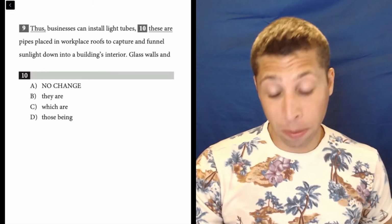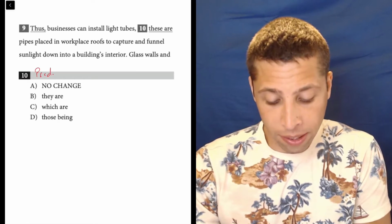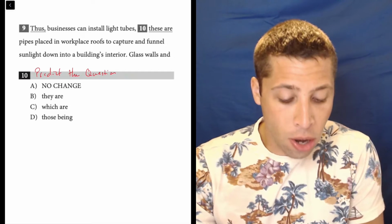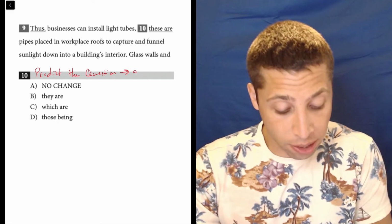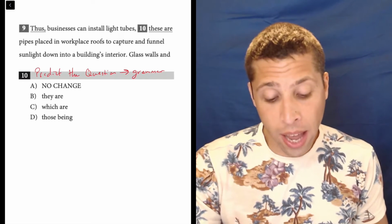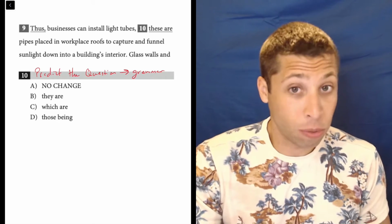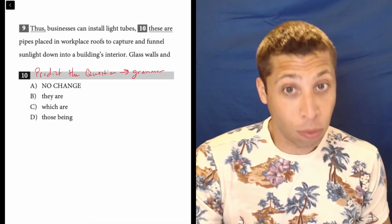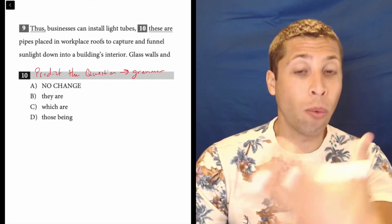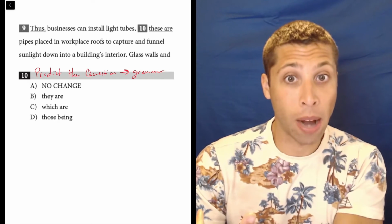This question is a really important case where it's necessary to correctly predict the question and know from the start that this is testing grammar. This is not about what sounds best. Personally, I think choice A sounds fine if I just read it out loud, but it's really, really wrong. And how would I know that? How would I know that what this question is testing, that it's testing grammar?